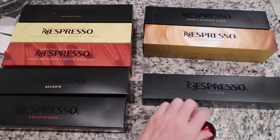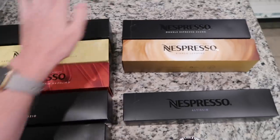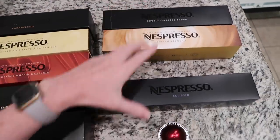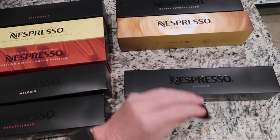So I've been getting a lot of questions about this. I hope this is helpful for those of you who are wondering. These are the coffees that we like. These are the double shots that we like. And this is our favorite single shot, along with, I don't have a tube for it, but along with the decaf.